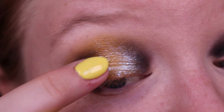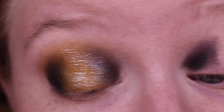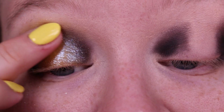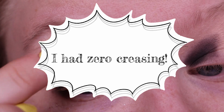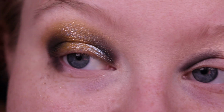And the reason why I'm using my Glam Shop Glam Glue is because this one I have struggled with creasing before, so I really hope I won't have a lot of creasing, because as I said, I am going to work and I will be wearing this makeup for maybe around 10 hours, so obviously it's nice to not have creasing then.